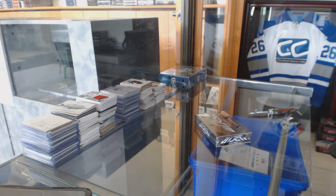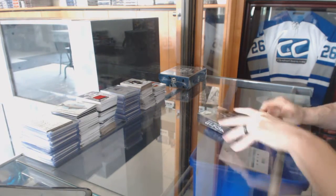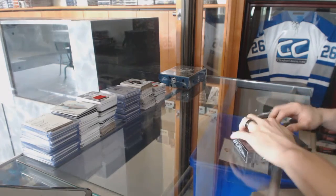Finishing off CNC group break number 6328 with the 15-16 Upper Deck Black and 14-15 Upper Deck The Cup. So the Black up first.